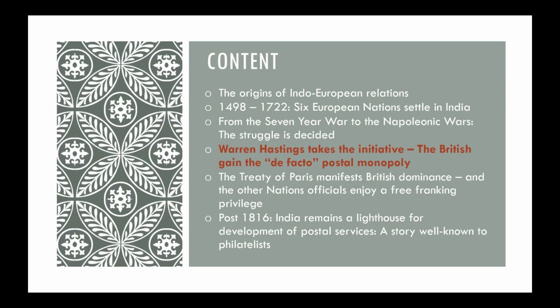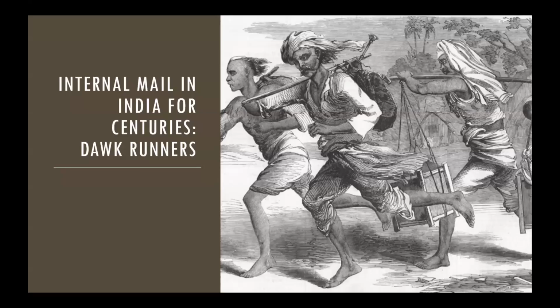In parallel, and this is very important because it happened between the Seven Years' War and the Napoleonic Wars, the British built up a de facto postal monopoly in India. We have to think about what was actually where in India. As we understood until now, the different nations did not care about any mail within India. They only carried mail letters between their settlements on the coast and their homeland.